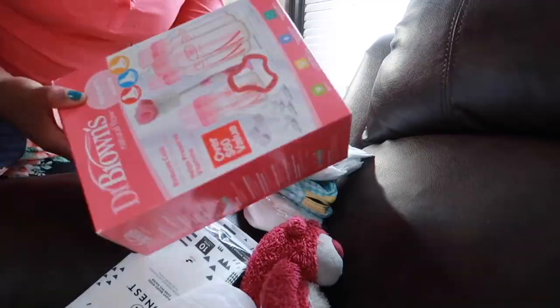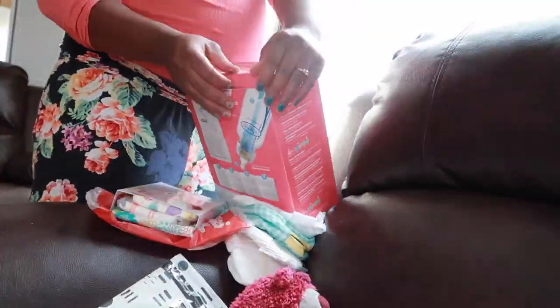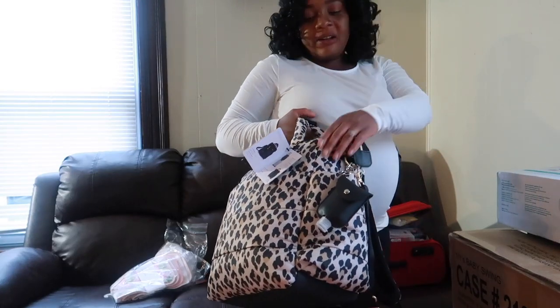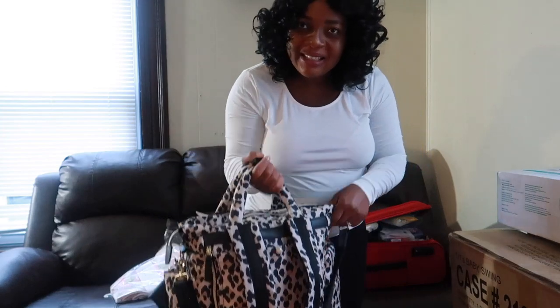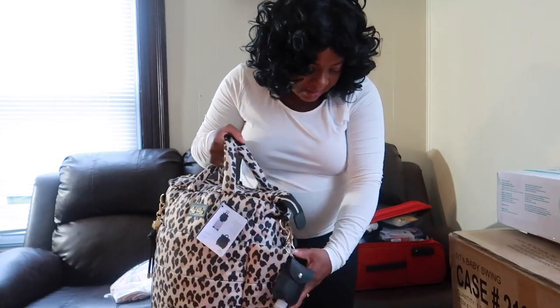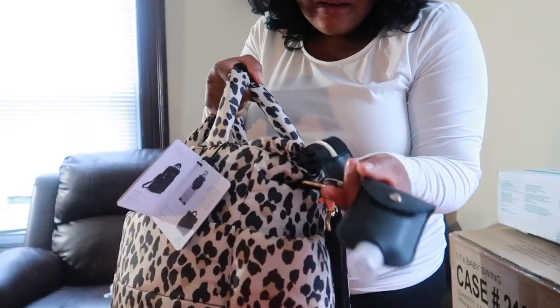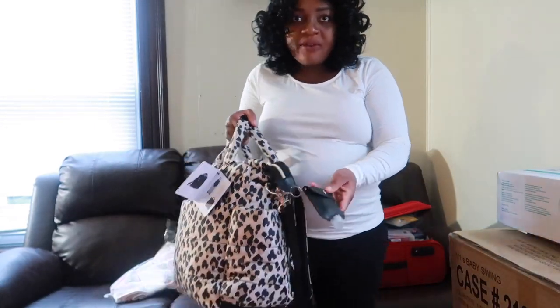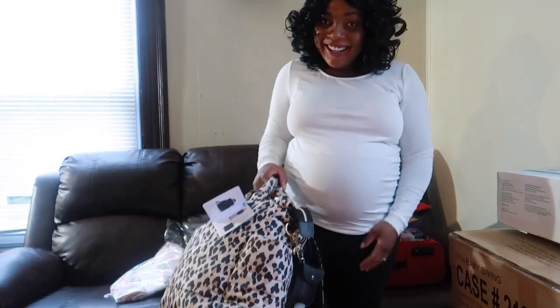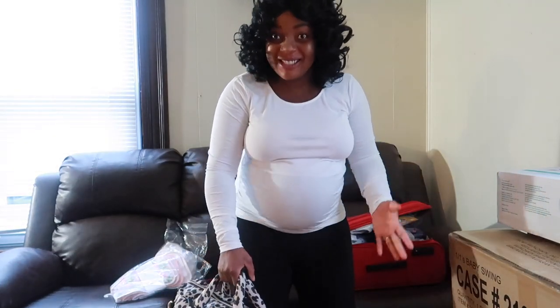Now let's move on to the baby bag. I love this bag. It is just super light. Oh my gosh, very light. You can do whatever with it. Obviously my hand sanitizer. I forgot where I got the case from. My head is just all over. If I remember, I'm gonna tell you guys. Pregnancy and forgetfulness. You always forget stuff, right? So yeah, this is it right here.